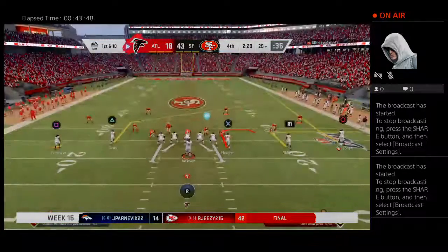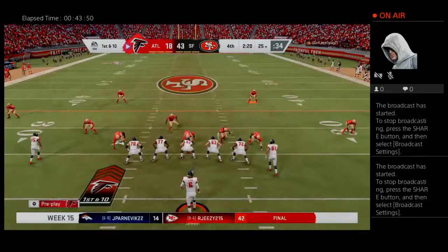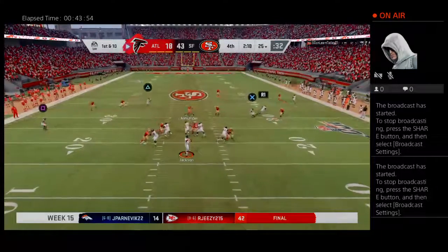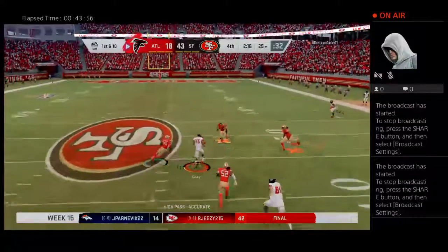The offense back out there at the line, ready for their next drive. They're sort of seeing themselves spiral out of control. Let's see if they can get things back on track.